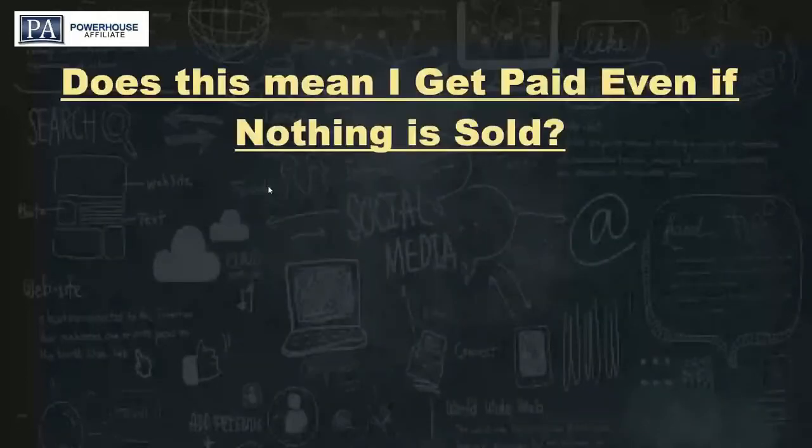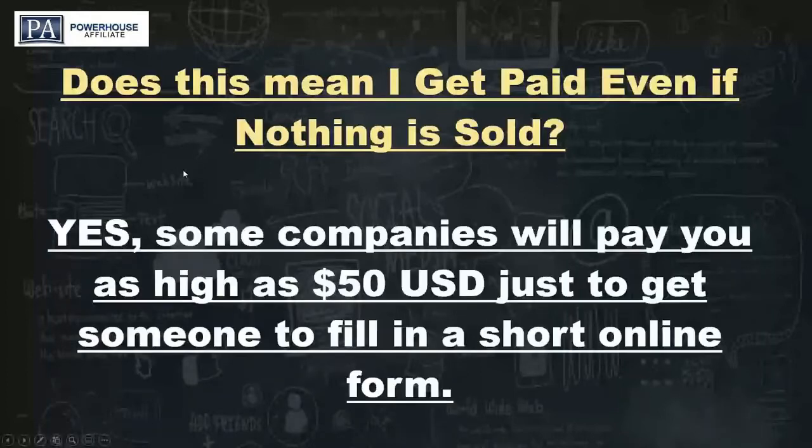So does this mean we get paid when nothing is sold? Of course it does. We get paid when we generate leads. So some companies will actually pay you as high as $50 US just to get someone to fill in a short form online. I know it's hard to believe and it's like, how is that even possible?